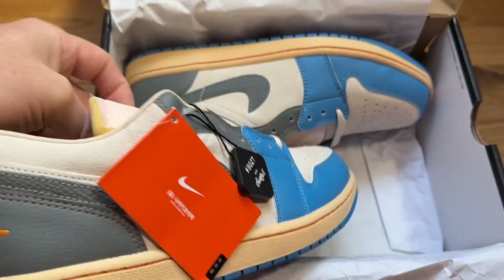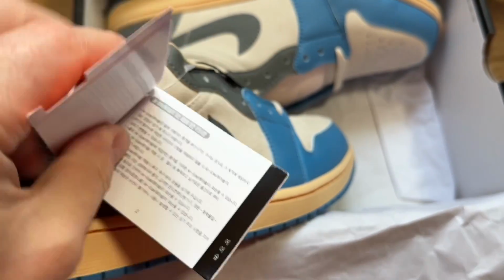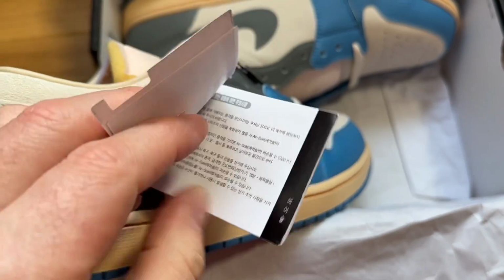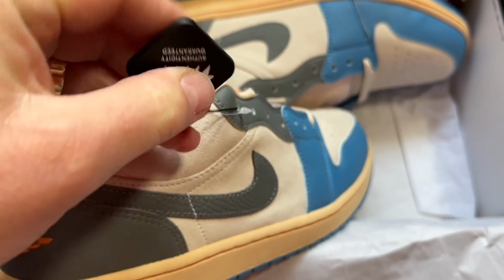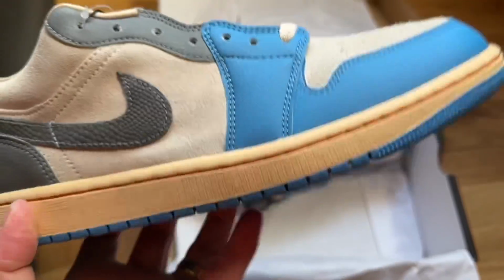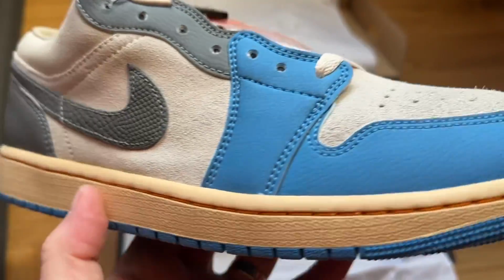You can see here we've got the Asian style tag on here, so there's a kind of barcode that tears off in there, so that's all a bit different to what we would normally get. And these have got the BGZT kind of authentication. I guess they're equivalent of a StockX tag. So these ones have made their way around the world to me here in the UK. So let's take a look.